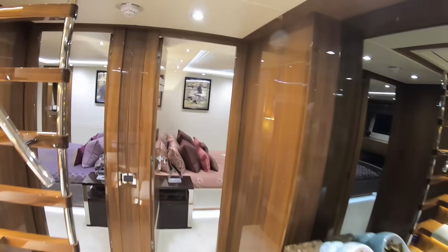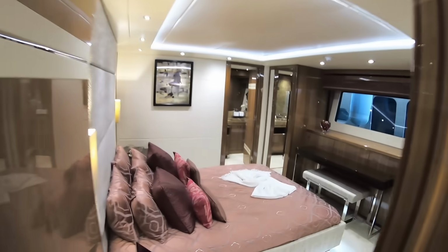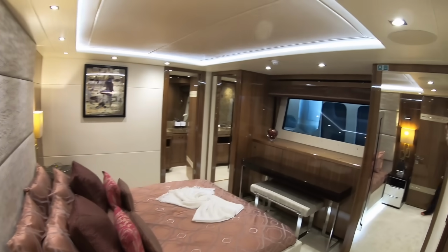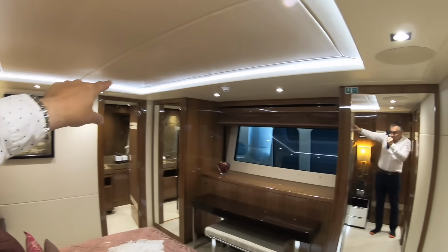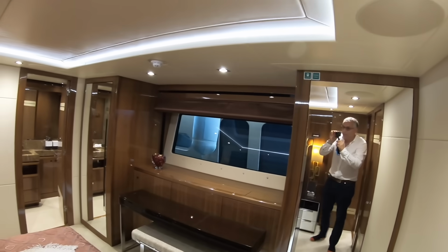Now the after two cabins, these are dedicated doubles. Colossal size. I really like the lighting in this boat. They've done a great job with it. So they've put a lot of it sort of inset into the headlining like this, which looks great. Throws a lot of light in, but it's indirect light.